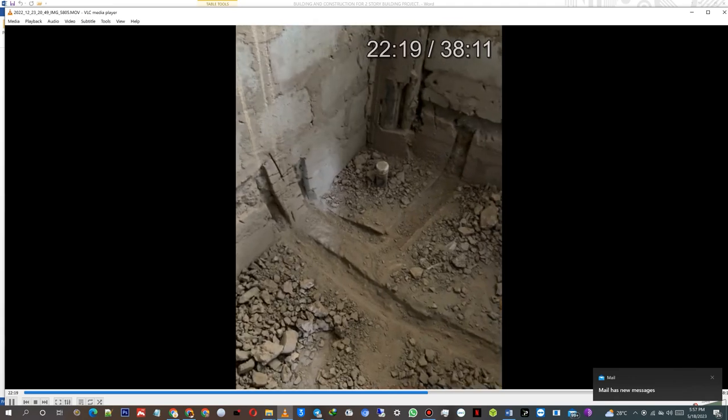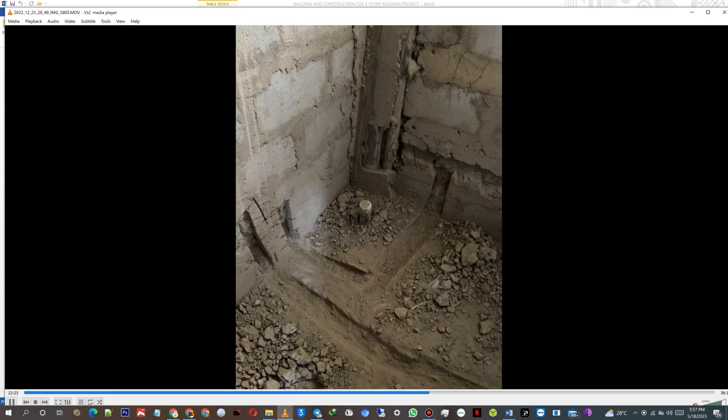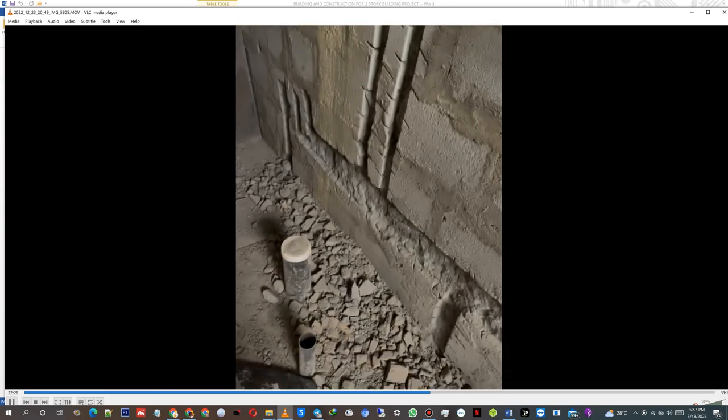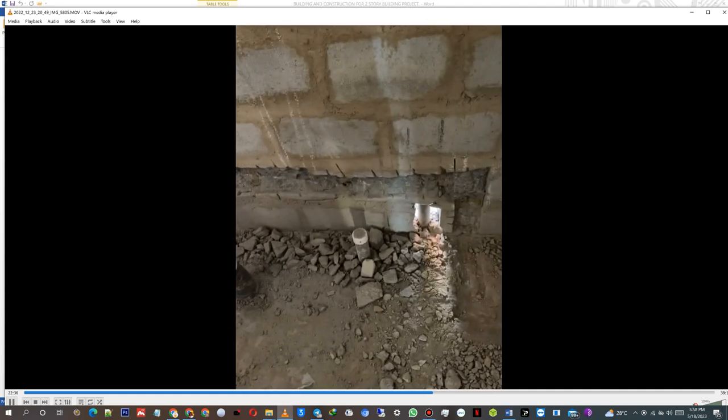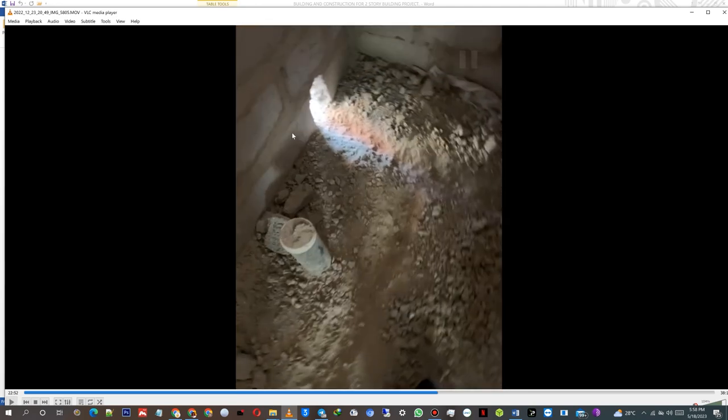Okay, so this was the plumbing works, after the plumbing works in phase two. As you can see, they are going to lay their PPR pipes, their water pipes and all that. Because we started everything afresh, you can see we are doing a new curtain in the washrooms and all that.